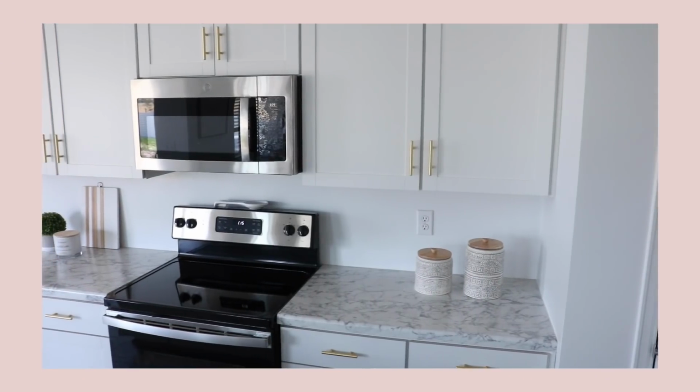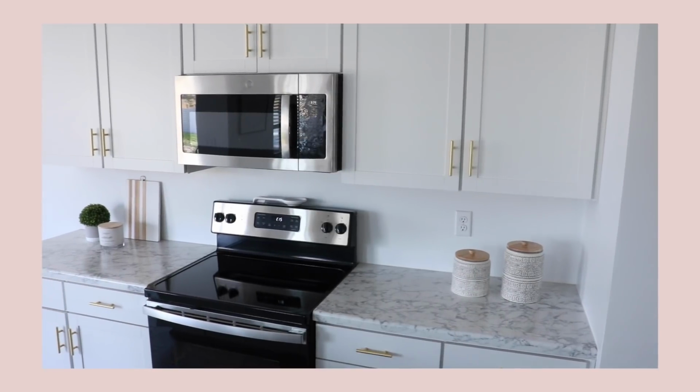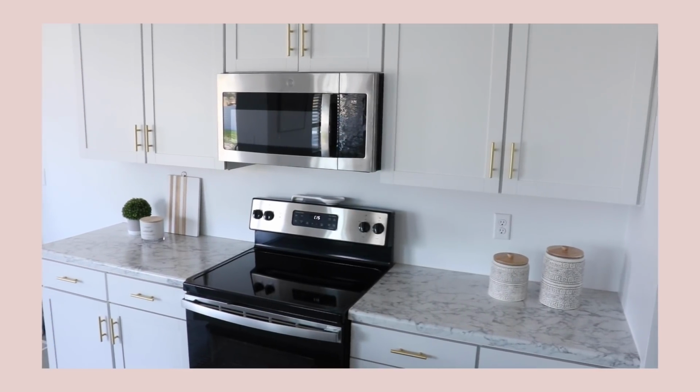Day 9, reevaluate your kitchen counter space. Because this is a flat surface area, it is just begging to be a clutter catcher, and that is just how it goes. Flat surfaces are generally little clutter catchers or hot spots for clutter. But if you can keep your kitchen counter space as clear as you can from extra or excess stuff, the better your home's gonna feel.